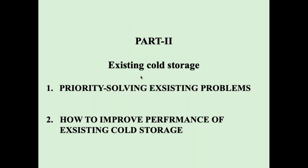Now we go to part 2 of our discussion, which is existing cold storage. Now, existing cold storage, the most important priority is first to solve the problem, whatever problem your cold storage owner is facing. We must help him in solving these problems. And then the second stage is how to improve the performance of the existing cold storage: what you can go on adding which will improve the performance.